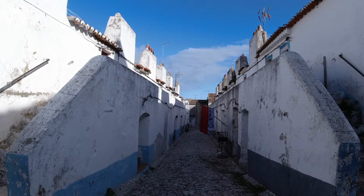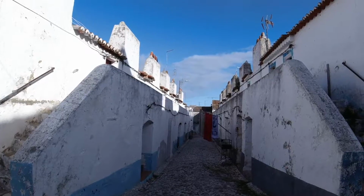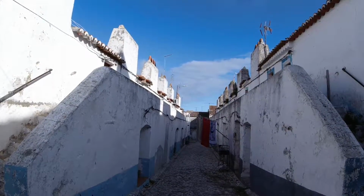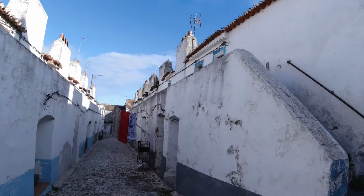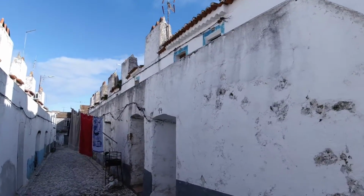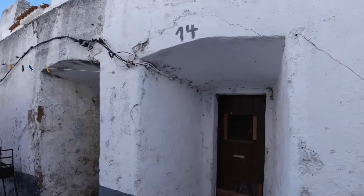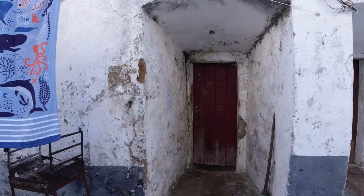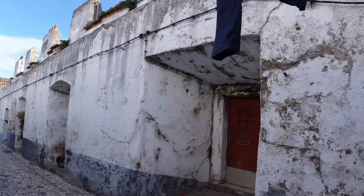The chimneys are all the same on either side. It's row housing, so you've got some people that live downstairs and some people that live upstairs. We walked by the cube-like white Alentejan houses, all lined up in a grid, many in desperate need of renovation and restoration as an important cultural heritage.